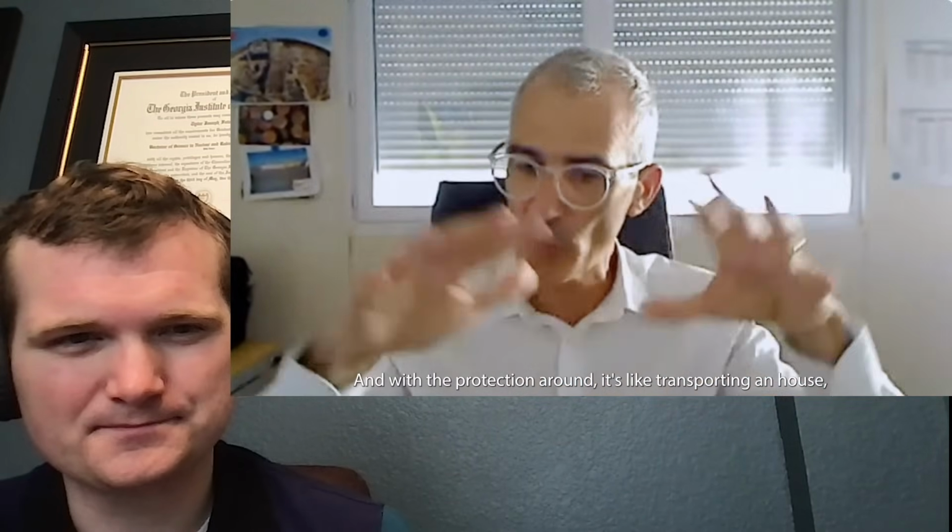That's comparable to how much a reactor vessel weighs. And that's bigger than I was expecting, especially considering this is a relatively low power reactor. Again, if we're talking 500 megawatts thermal, it's an eighth the size of the reactor I worked at, but the vessel is comparable in size. Impressive. And with the protection around, it's like transporting a house. Two-story house. It's very large, right?